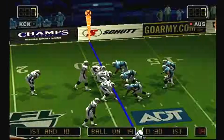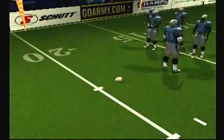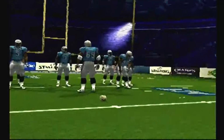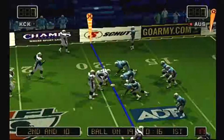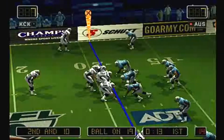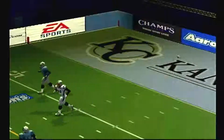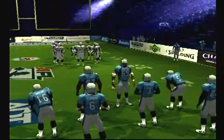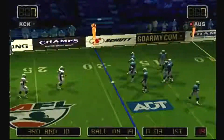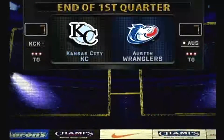Need some help? Away! Second and 10. Ball on the 19-yard line. Third and 10. Ball on the 19-yard line. At the end of the first quarter, the score is tied.